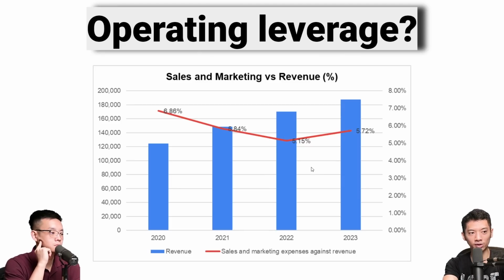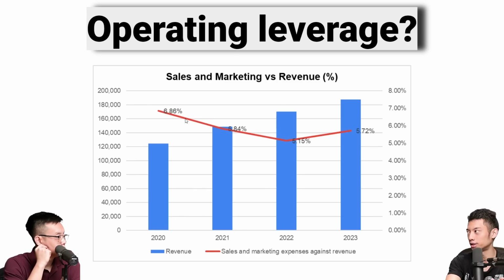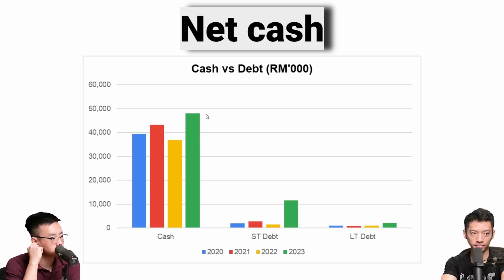This is another interesting one, which is they have a small little operating leverage because the amount of sales and marketing that they spend actually didn't really increase. It's quite unchanged. Okay. But the revenue increased. So you can see that they have some sort of advantage in terms of operating leverage.